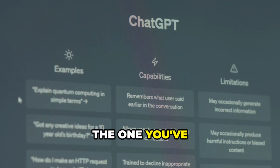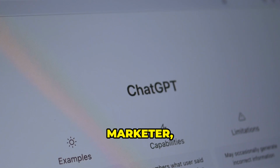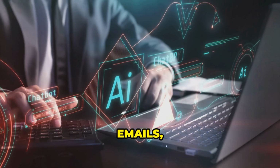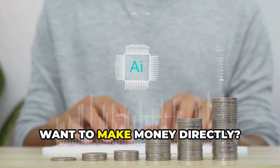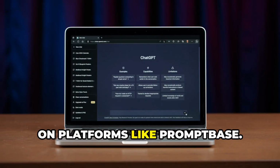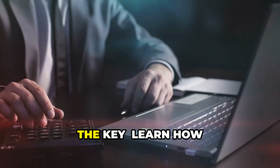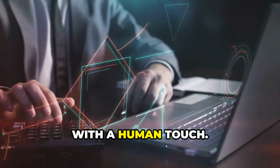Let's start with the one you've probably heard of, ChatGPT. Think of it as your on-demand writer, marketer, and brainstorm partner, all in one. You can use ChatGPT to write blog posts, emails, product descriptions, or even generate niche content ideas. Want to make money directly? Create and sell high-quality prompts on platforms like PromptBase, or use ChatGPT to offer freelance writing services without being a professional writer. The key: learn how to ask smart questions and refine the output with a human touch.